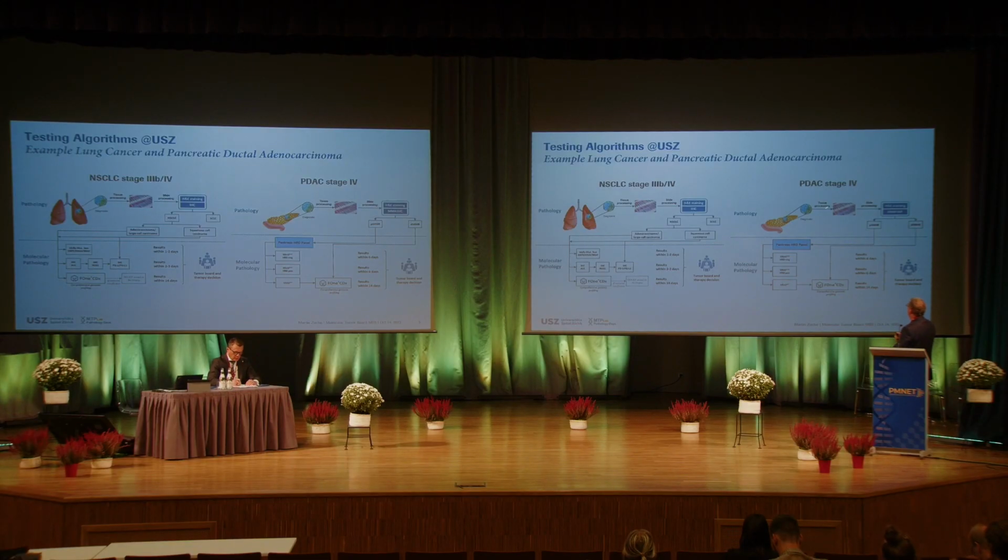We have the same for pancreatic cancer. I don't want to go into detail here, but also a comprehensive panel test is in the center, and in the end, the results are discussed in the tumor board.